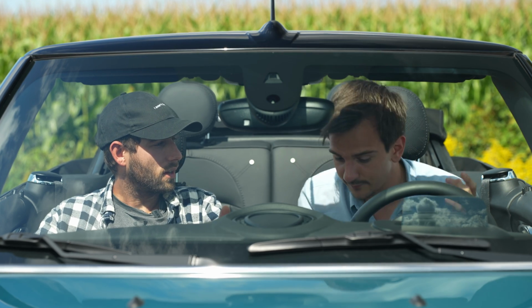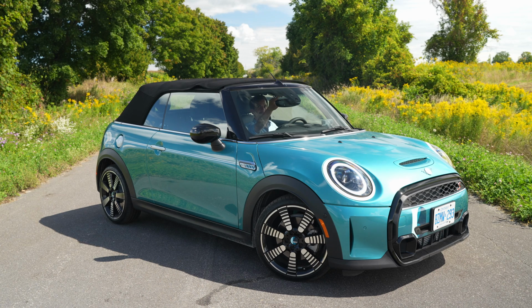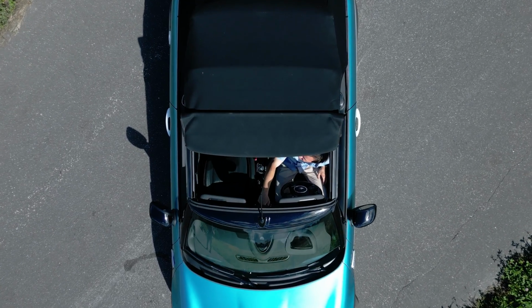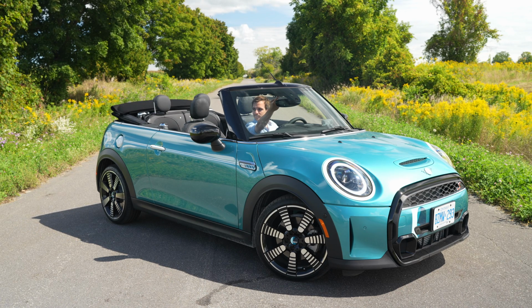But speaking of the trunk and the top, we do have a convertible top here. Which is kind of neat because you can open it up halfway, like a sunroof. And then it goes all the way, and you can do it up to about 20 miles an hour, so 30-ish kilometers an hour. So sometimes you're going like 5, so you just kind of have to lug along.